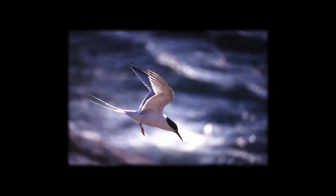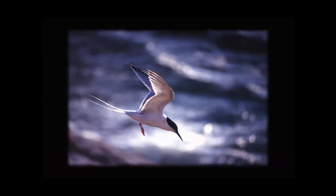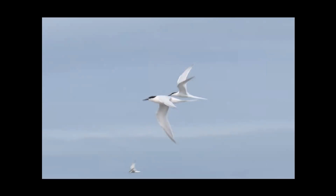This is a picture from when I was at Rockabill, actually, of a roseate tern in flight. You can see the beautiful long tail streamers there, which really stand out when they're flying. And this was from last year at Cemlyn, where we actually did see two coming in together. I got very excited seeing a pair of roseates coming in.